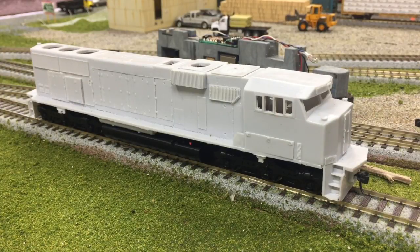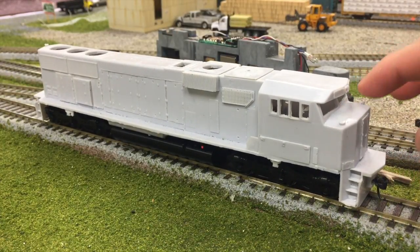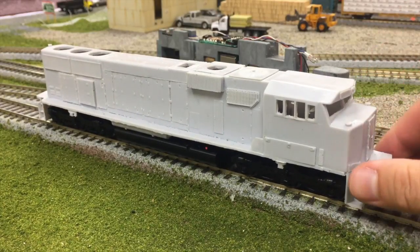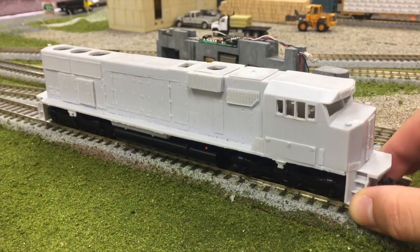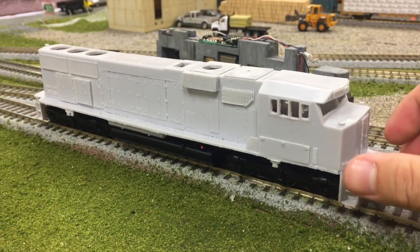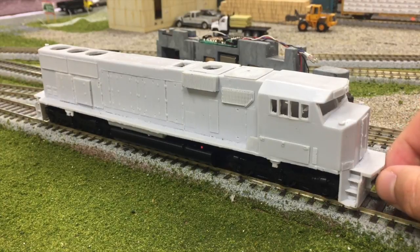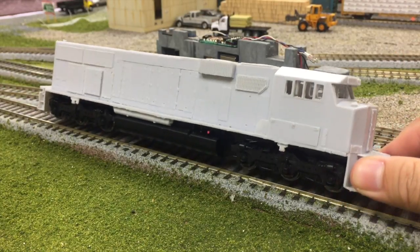Alright, so here's a new locomotive project. This is going to be a Norfolk Southern SD60E. The shell is a Bigdog shell, and if you don't know the company Bigdog, they make basically oddball type shells that are not yet readily available in HO scale. The SD60E being one of them, and it's just the shell.